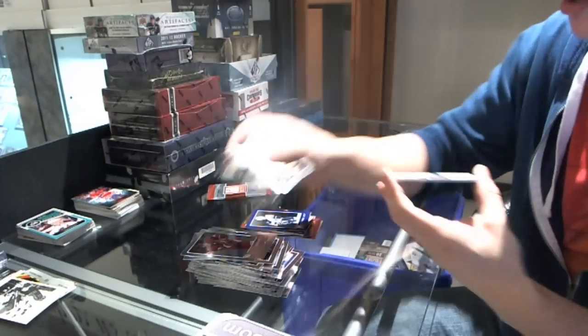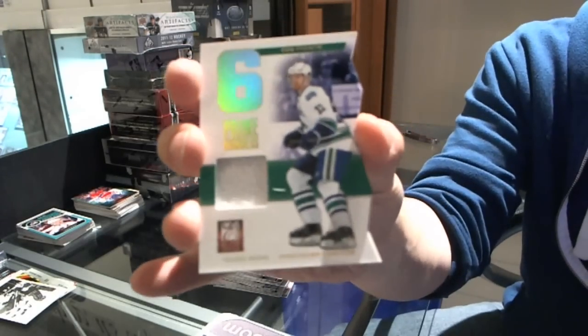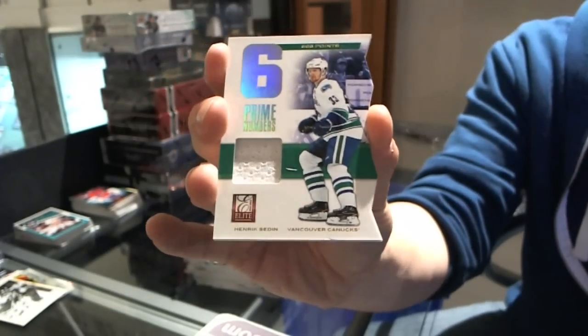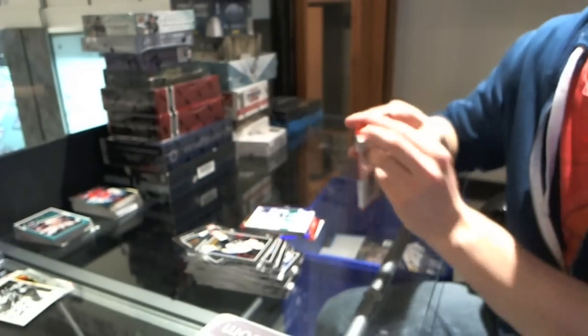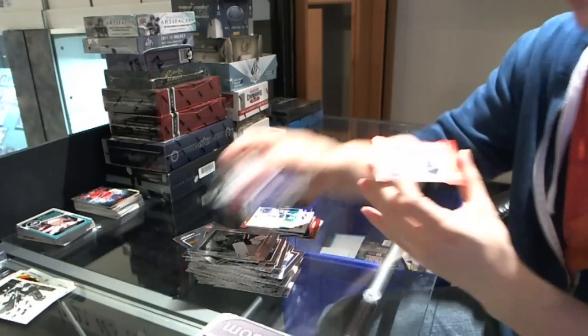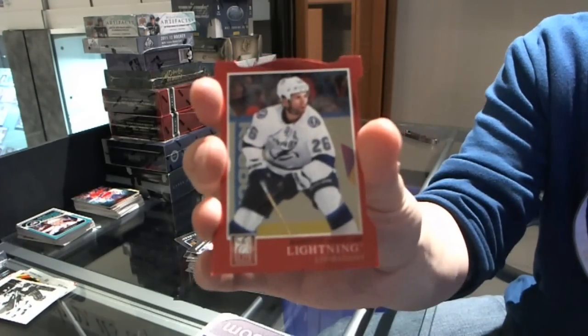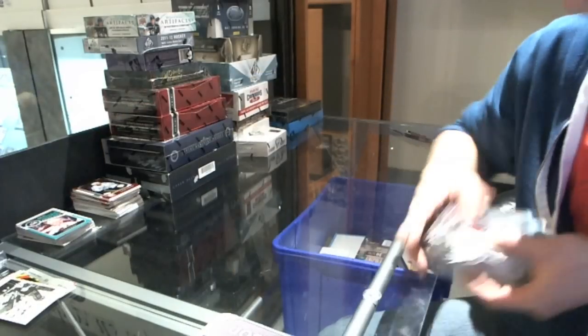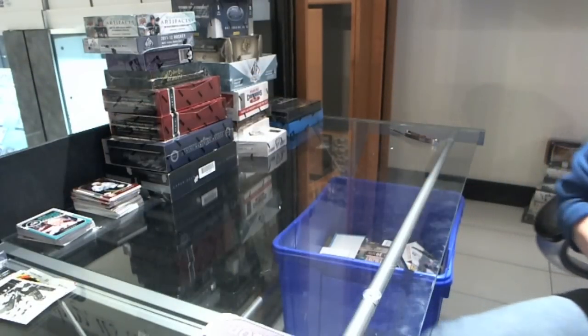We've got a Prime Numbers jersey, numbered to 600 for the Vancouver Canucks, Henrik Sedin. We've got an Aspirations die cut for the Tampa Bay Lightning, Martin St. Louis. Okay, well, next, 10-11 Luxury Suites and Decades.